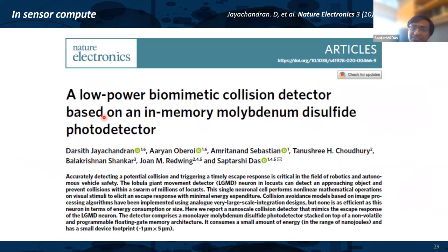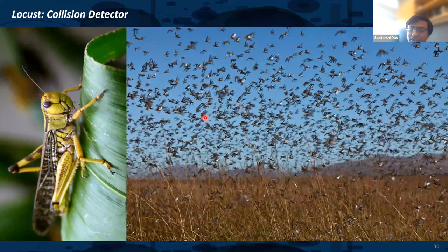And I'm going to show you one example where we have published a recent article on designing a collision detector based on these MoS2 devices. Now, when we talk about collision detection, if you think about insects, they move in large swarms. For example, there are millions of locusts in a given swarm, but when they move together, they hardly collide with each other. So these insects are amazing at detecting collisions.